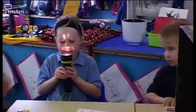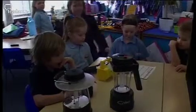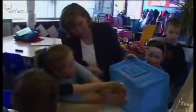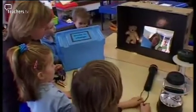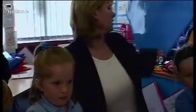These children are exploring different light sources to find out which one is the brightest. See if you can block the light, Anna, with your hand. It's not easy to do, is it? Look, the light's coming right round here. It's making quite a big beam of light. Shine it on in the box. Can you see it when it's in the box? Yeah. And then shine it on the mirror and see what happens.